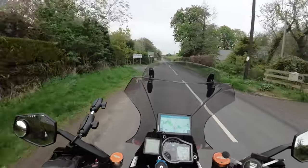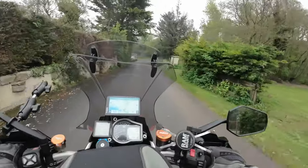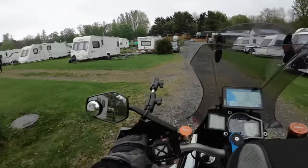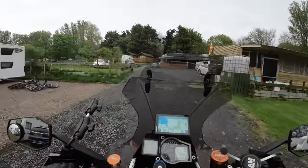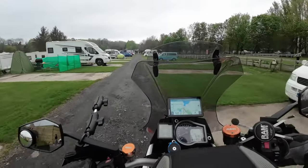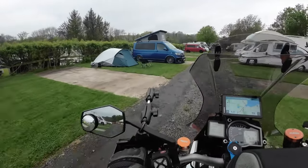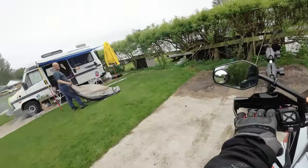Here is the campsite already. That's quick. It's quicker than I had in mind. Okay, no problem. It's busy on the camping. A lot of caravans, motorhomes. I've read somewhere that this weekend is a so-called bank holiday. A lot of people have a couple of days off. Hi.